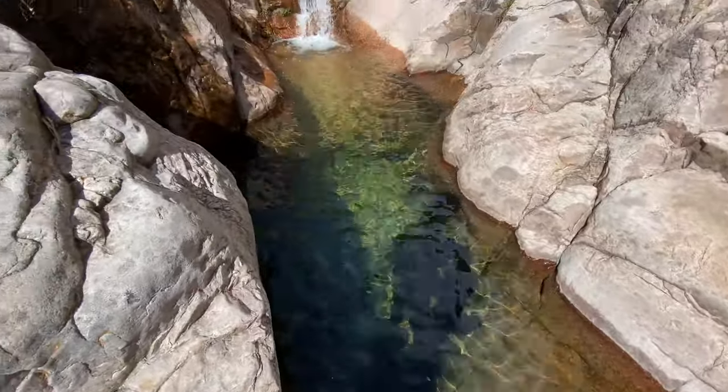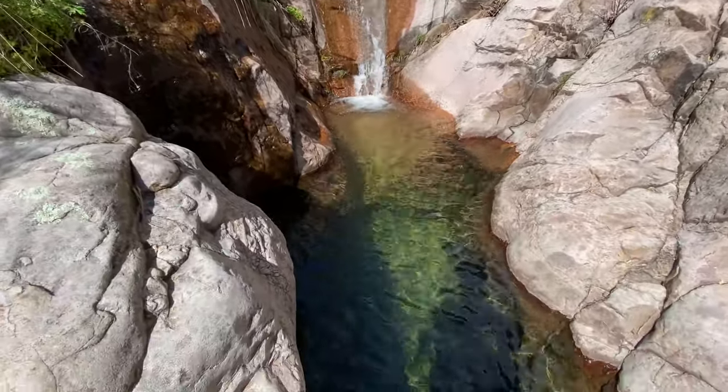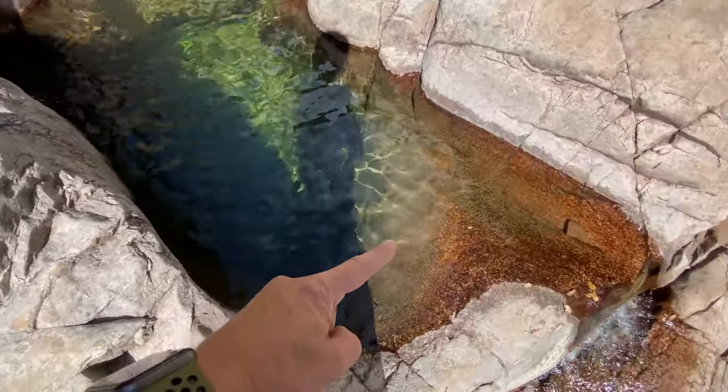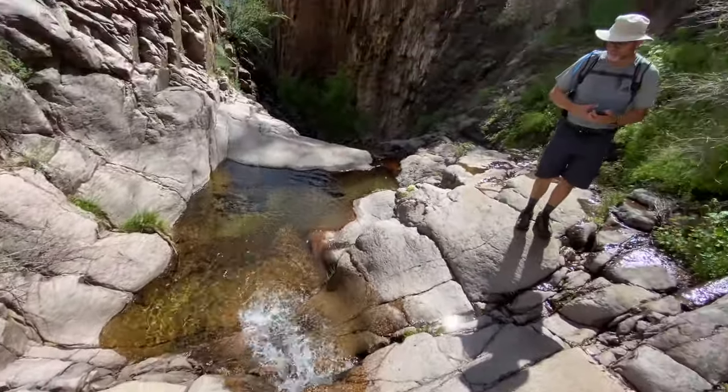Nice swimming hole here. In summertime, I mean, that's probably 6 or 7 feet deep right there. And then right here, it comes right up and lips over and drops down as a cascading waterfall.